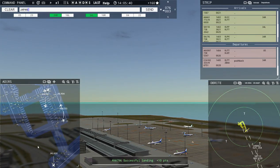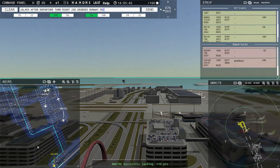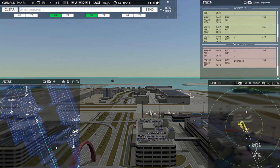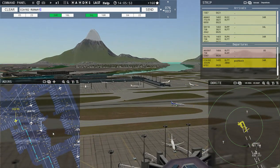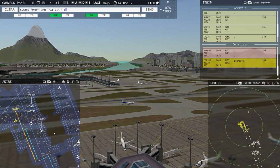Japan Air 459er, after departure, turn right 230 degrees, runway 05, cleared for takeoff. After departure turn right 230 degrees runway 05 cleared for takeoff Japan Air 459er. Ground, Air China 182 ready to taxi. Air China 182, runway 34 right, taxi via Papa, Hotel, Echo. Runway 34 right taxi via Papa Hotel Echo Air China 182.